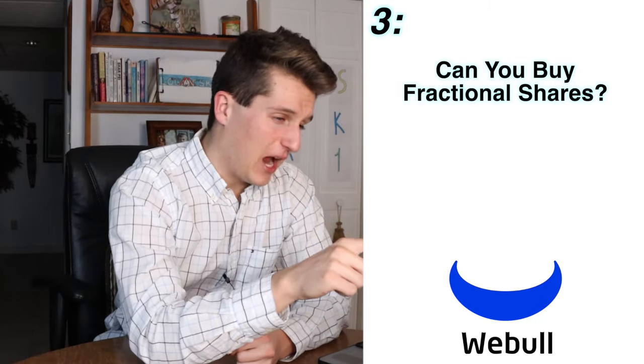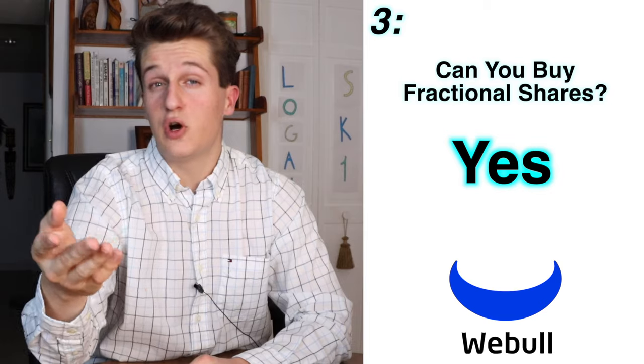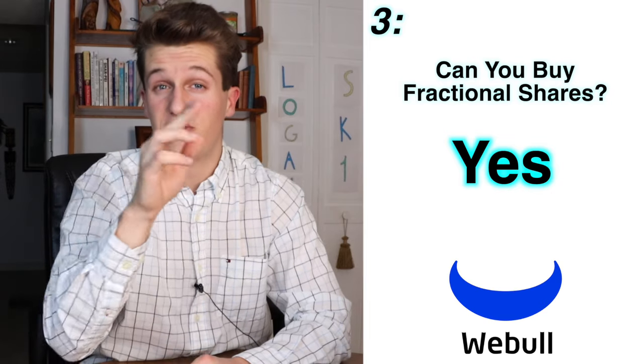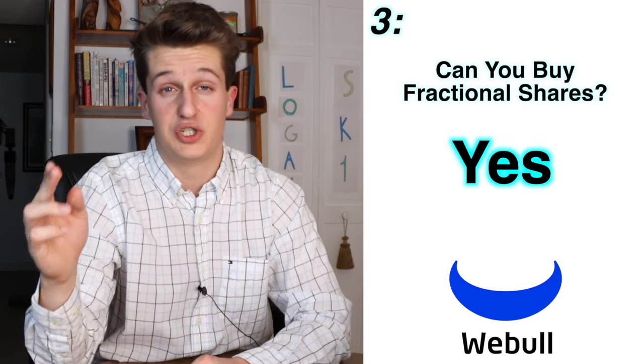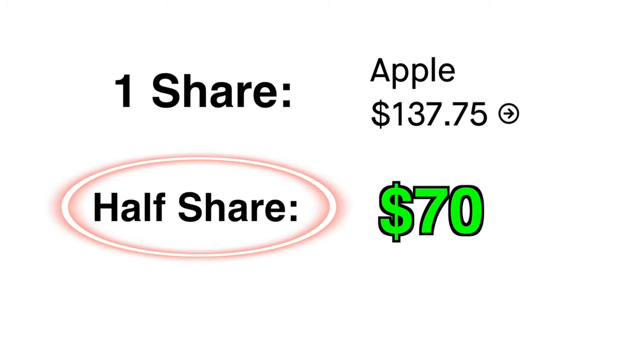Three, can you buy fractional shares? Yes, you can indeed buy fractional shares on Webull. And for those that don't know, fractional shares are when you invest in a stock without buying a complete share. So if you wanted to invest in Apple, which costs $140 per share, and you only had $70, you could still invest, but you would only own half a share.